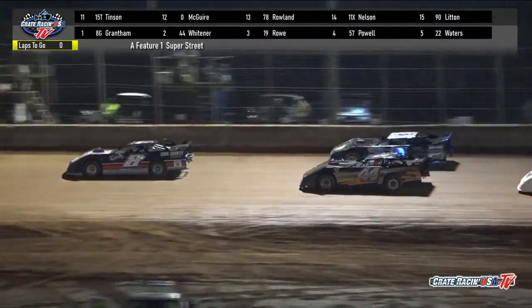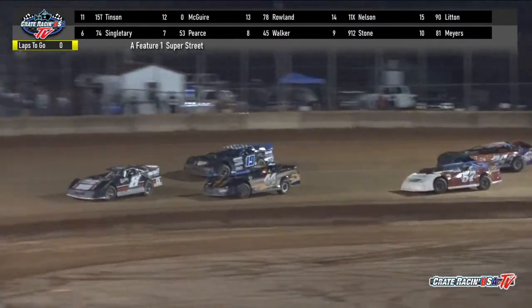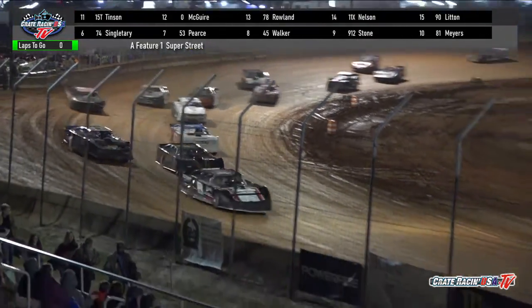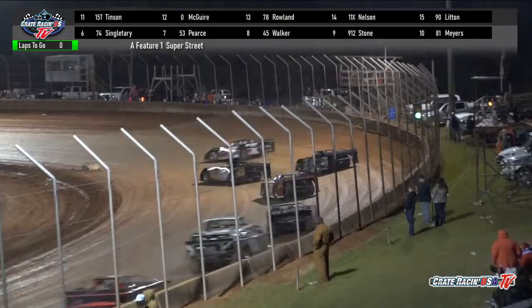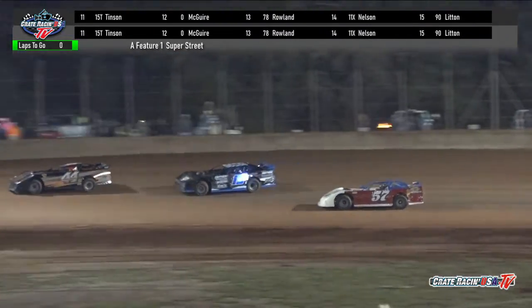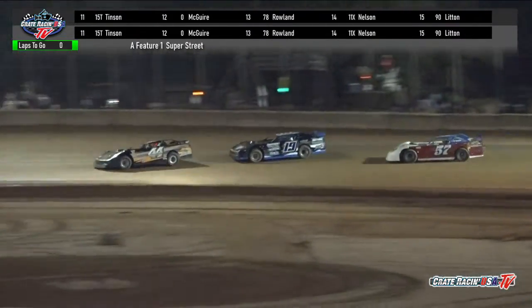From Needmore Speedway, we are in feature number 1, the Super Streets. Green flag into turn 3 and we're underway. Side by side now for second. Rose just trying to get up there to the door panel of Mark Whitener to try to let him know he's there. Well, he's in that third spot for sure. He's going to shut the door. Single file, they'll go for second.